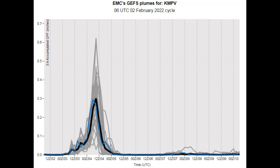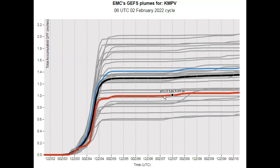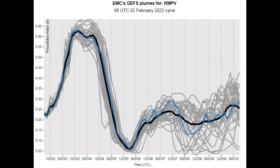Now looking at the total QPF, we're talking pretty healthy amounts. I don't know if we'll achieve 1.2 or 1.4, but the European is a similar ballpark, roughly about 1 inch amounts. And precipitable waters, what you can see here is roughly about 6 or 7/10 of an inch, and that's why I'm thinking it might be a little bit overdone. But overall, we're looking at a decent amount of snow.